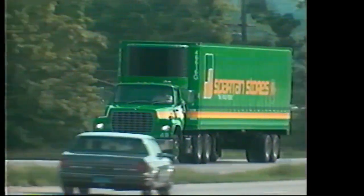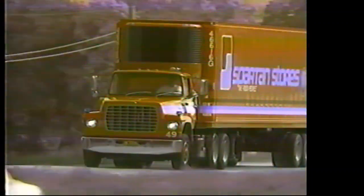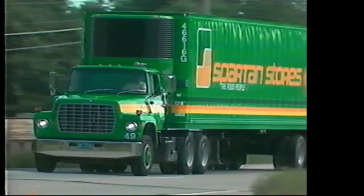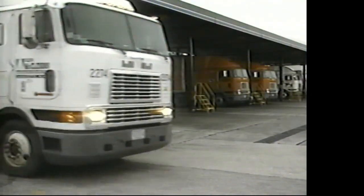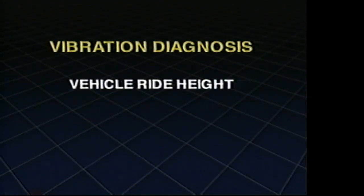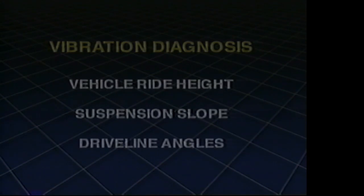Maintaining proper vehicle ride height and a level suspension helps to ensure correct driveline geometry and reduces the risk of harmful torsional vibration. When a truck comes in with complaints of vibration, assuming they are not from the engine, we proceed with our diagnosis first by measuring vehicle ride height, suspension slope, and driveline angles.